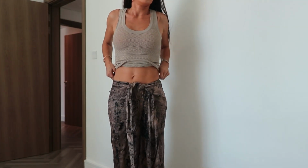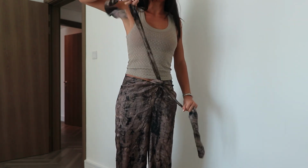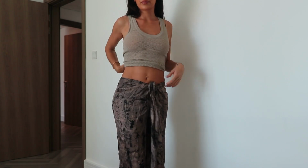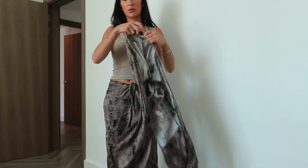So this is them on. I think these are size small as well, to be fair. This is the crossover. This is it with a normal top because it is a set, which I'm going to show you now, but I do mix and match it with other tops. I wouldn't necessarily wear it with this top, but the set with this.